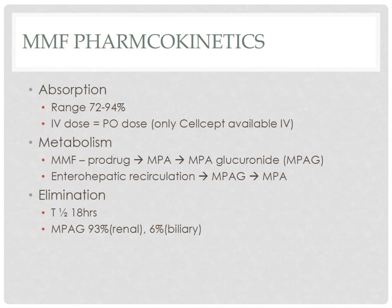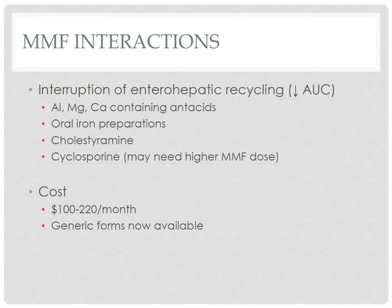And that recycling of the MMF also can be affected by some other drugs too, like cyclosporine, which inhibits some of those pathways and decreases the MMF drug level that way. So with cyclosporine, you may need a higher MMF level because it blocked the hepatic recycling, so less drug is being absorbed. And if you're doing all this product, it may interrupt the absorption as well.